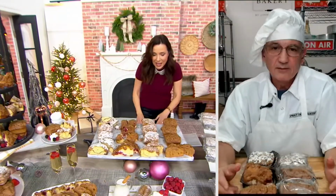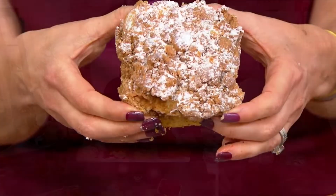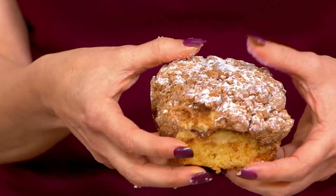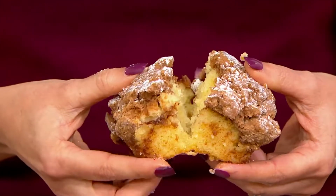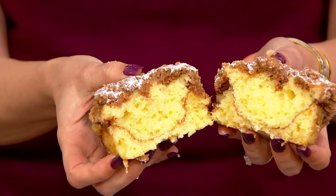Okay, I want to try the eggnog. I have not tried the eggnog yet. This is your new flavor. So this is kind of crazy because for years, people asked me to make an eggnog crumb cake, and I thought they were completely out of their minds. So this is a combination of eggnog flavor along with a little shot of rum flavor.